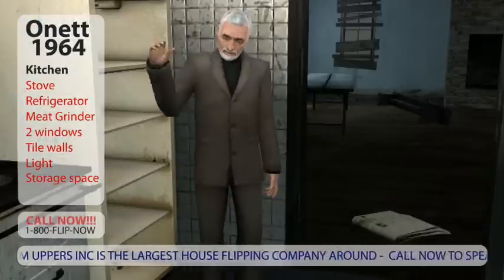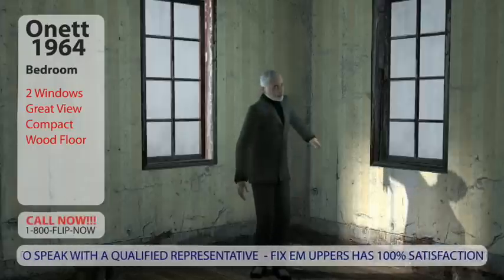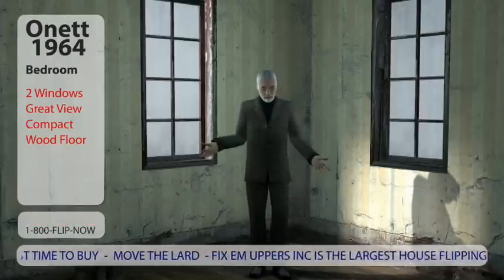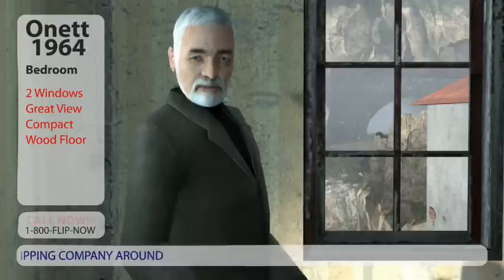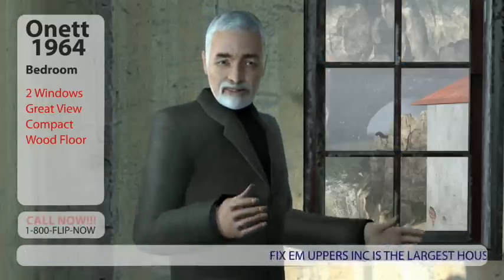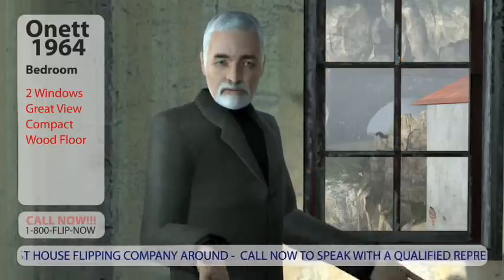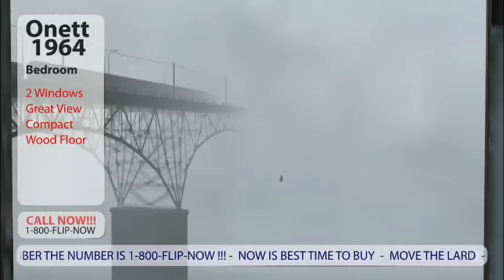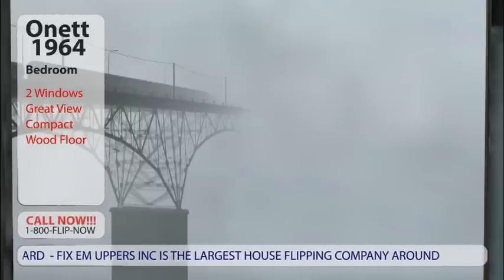Let's take a look upstairs where the bedroom is. This is the bedroom. I know what you're thinking. It is a little small, but that's the beauty of it. Just you and your bed and maybe a small dresser. What more do you need in your bedroom? You get to wake up every morning to the glorious view of the lake with the sun shining in your eyes. Sounds perfect to me. Our last stop is the basement. Let's go check it out.